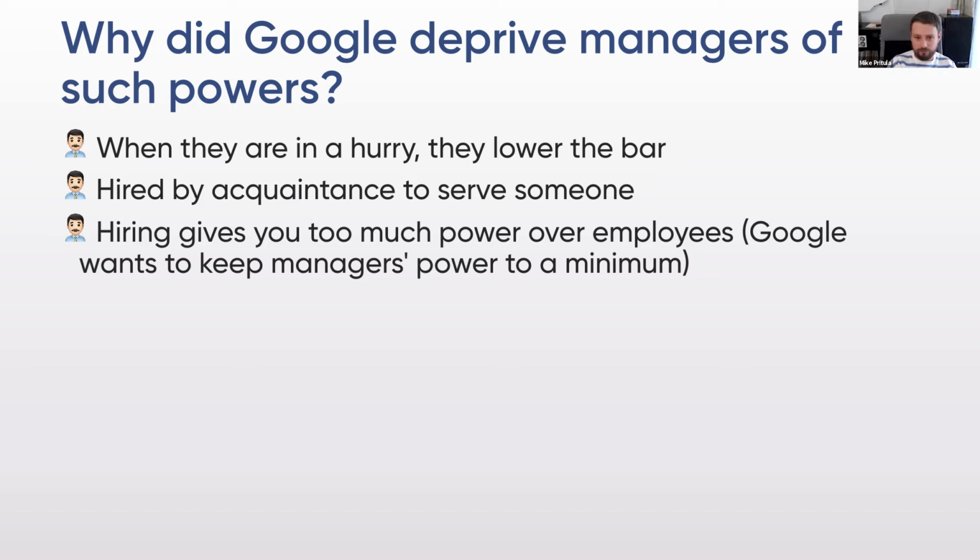Also, executives sometimes have a tendency to hire someone they know in order to do a favor for someone else. That could be their own boss, or someone in the company, or some external partners, or even friends, and that's bad too. This kind of hiring, when managers hire people themselves, also gives these managers a lot of power over employees. That is, employees feel indebted to the managers who hired them. I'll remind you that Google aims to minimize manager power so that managers aren't sole leaders, to create more of a horizontal structure.